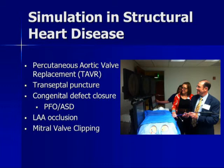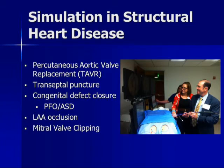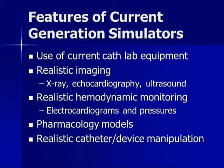And then congenital defect closure. We now have valve treatments for clipping the mitral valve, so you no longer need open heart surgery and valve replacement for severe leaky mitral valves. These are all very complicated procedures, the metrics for which still need to be developed, but I'll try to summarize some of the metrics that are useful for these.